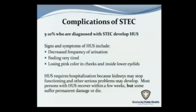Complications of STEC. 5 to 10% of our cases who are diagnosed with STEC develop HUS. Signs and symptoms of HUS include decreased frequency of urination, becoming very tired, and losing pink color in the cheeks and inside the lower eyelids. HUS does require hospitalization because kidneys may stop functioning and other serious problems may develop. Most people with HUS recover within a few weeks, but some suffer permanent damage or even die.